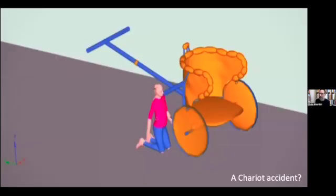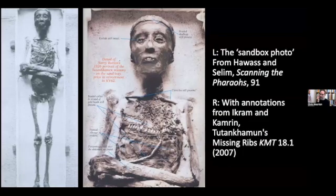And we came up with, as you may know from the film, this idea that he was hit by the wheel of a chariot. The chariot wheel, if it hit him straight on, might cause those kinds of injuries. And if the chariot was going fast enough, could have killed him. So that all seemed reasonable to us at the time. But since then, as I say, some new evidence has come to light.